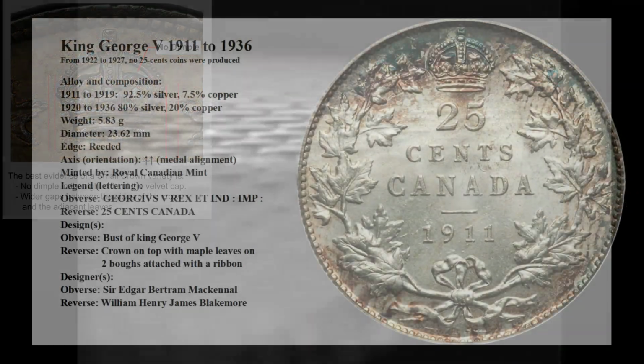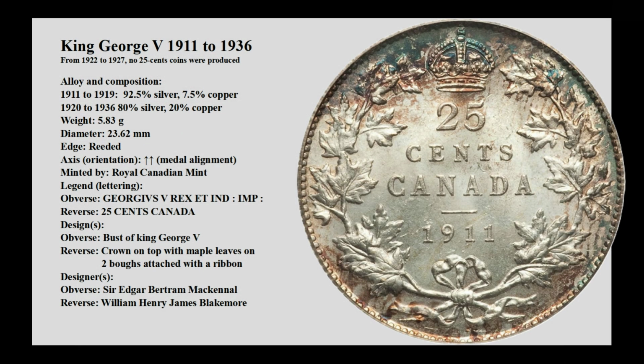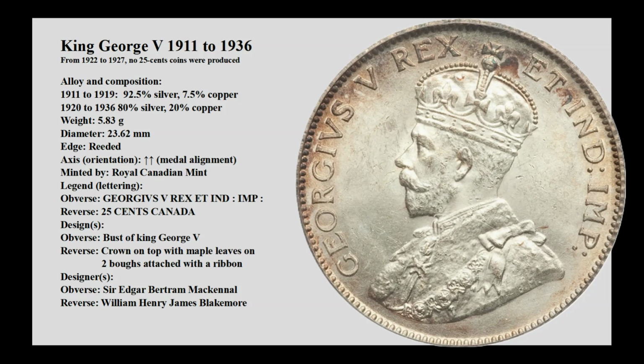With the reign of King George V starting in 1910, the Royal Canadian Mint produced new designs for the quarter. The obverse featured the artist Sir Edgar Bertram Mackennal's portrayal of the king, a departure from previous designs as it was the first time an artist outside the mint created the royal portrait.